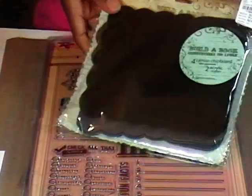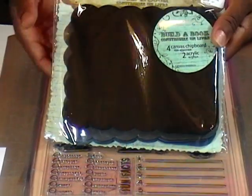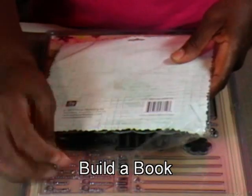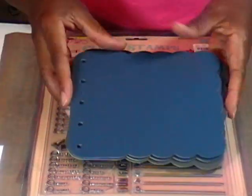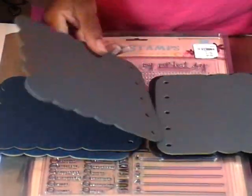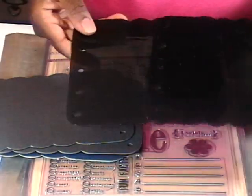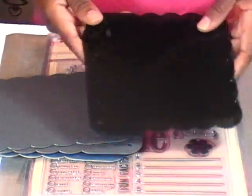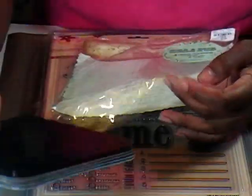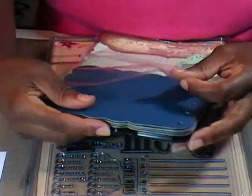Another thing I got was this. It's called Build a Book. It comes with 4 canvas pieces and 2 acrylic pieces. They had a pink based one in there, pink and cream, but of course, I left it there. And I got blue since I have my little boy. So 2 are in blue, 2 are in this gray, and then I have these 2 beautiful acrylic pieces. So I think that will make a cute little mini. And again, I don't think I ever saw this in the stores. I got this little mini for $2.99. Thought that was a really good deal.